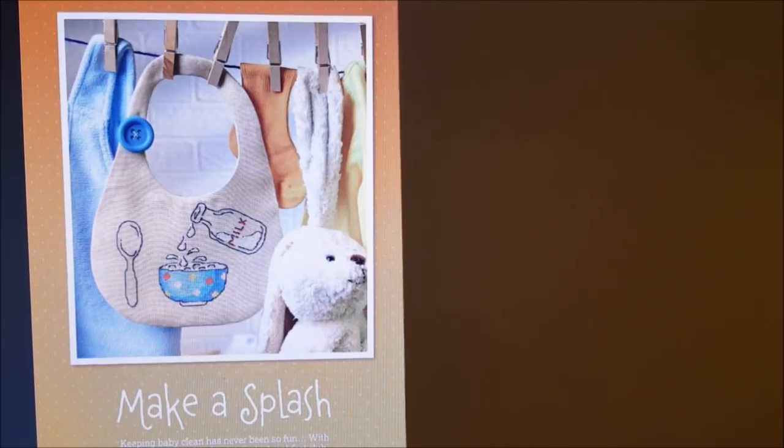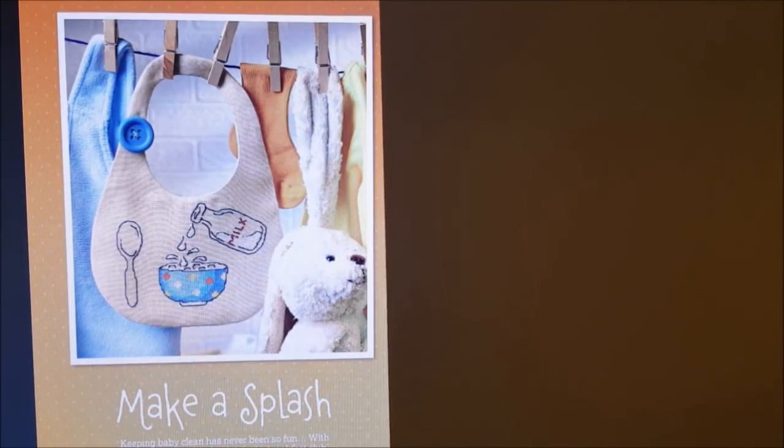Okay, the previous set of patterns were by Maria Diaz, and this one is too. It's called Make a Splash, and it is a baby bib.